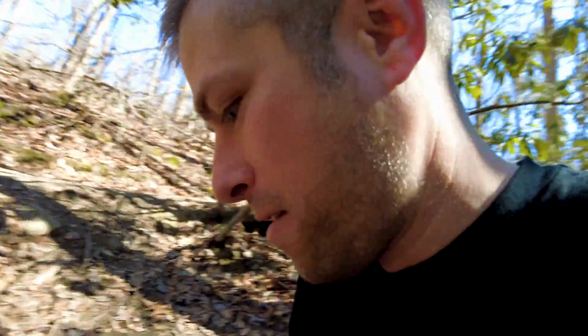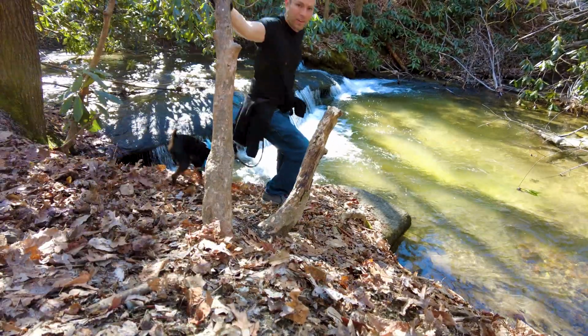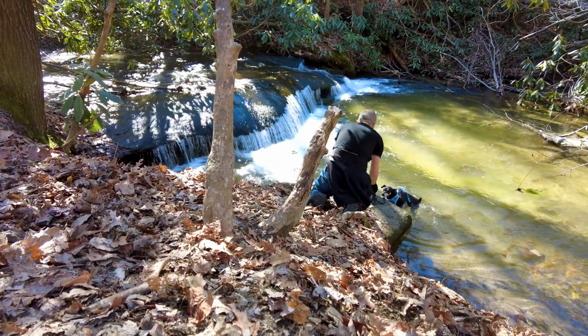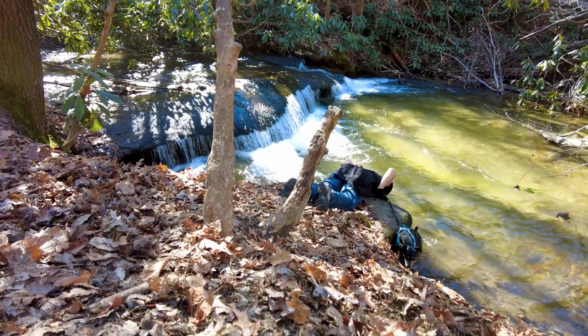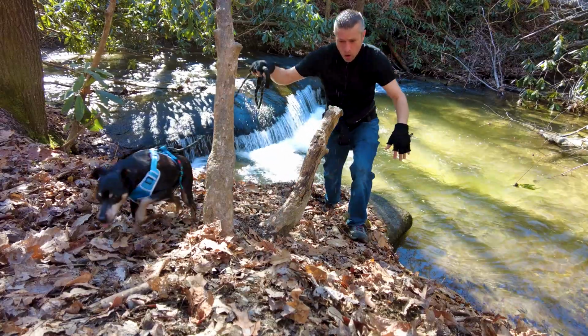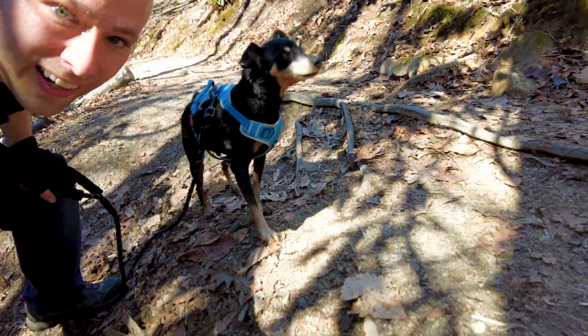All right, so here's my big plan. I'm gonna put my bag here against a tree so it can hold the camera. And I'm gonna try and get a dunk shot. I think this is our spot. All right. Hopefully that works. Can you see me? Up here, I already jumped in. Did it work? Did you even get in there? Did you get in there too, boy?